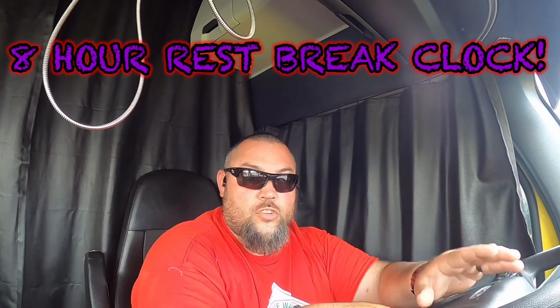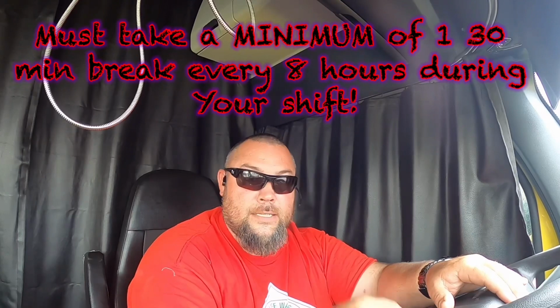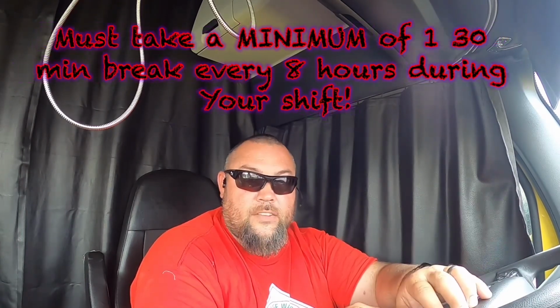This means when you start driving, say you start first thing in the morning at 7 a.m., you have 8 hours as soon as you kick your clock on before you have to take a mandatory 30-minute break. That's all that clock is. It just lets you know that you have 8 hours before you have to take a 30-minute break. You can drive 7 hours and 59 minutes straight, stop and take a 30-minute break. That's all it means. It's really nothing.